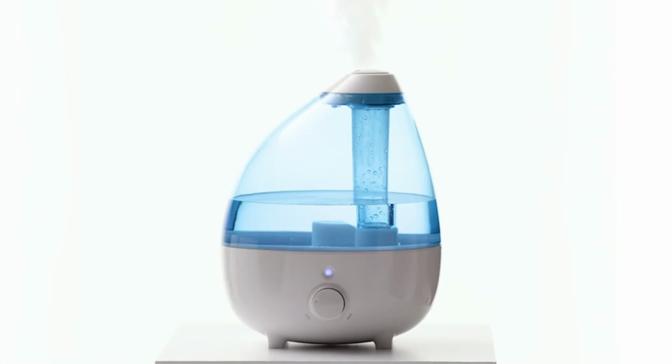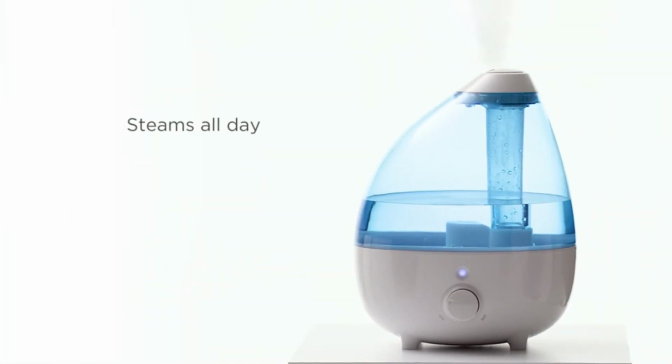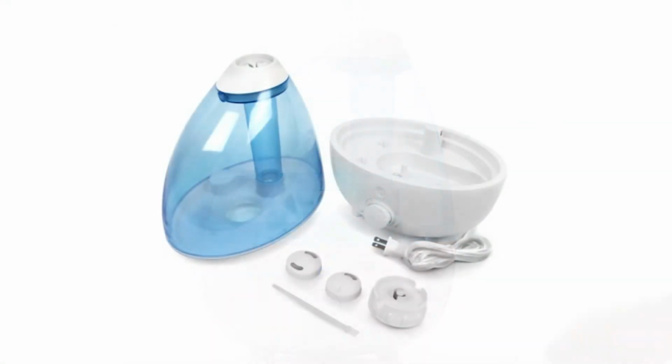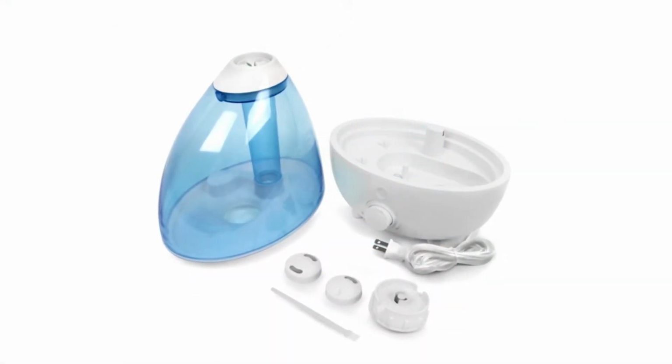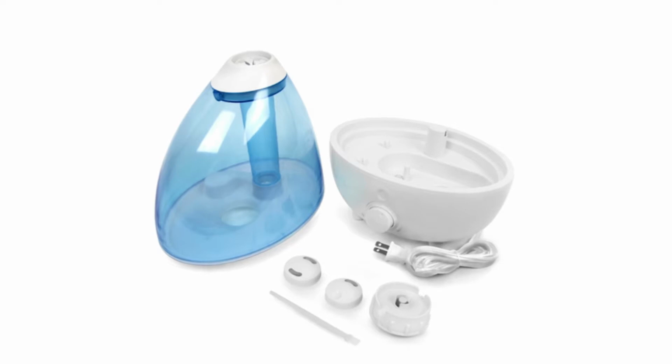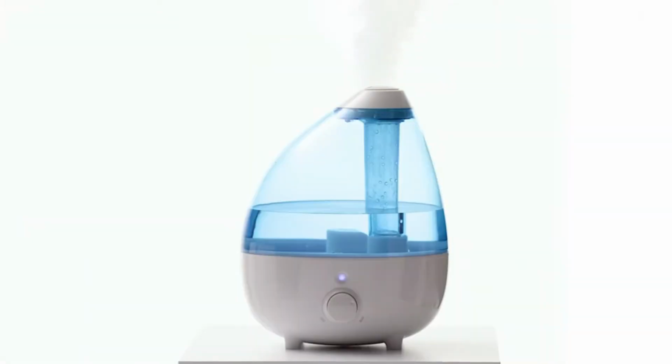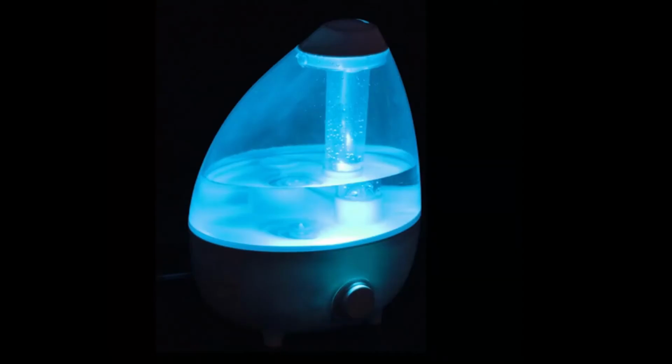The ultrasonic cool mist technology safely moisturizes the air for up to 24 hours, allowing for more comfortable work areas and a perfect night's rest. Enjoy a comfortable environment with the included single and dual mist nozzles that dispense the exact amount of desired moisture and can be rotated 360 degrees. The automatic shutoff feature means you will never have to worry about low water levels again. Set the perfect mood and maximize your relaxation with an optional nightlight in blue, green, or red.